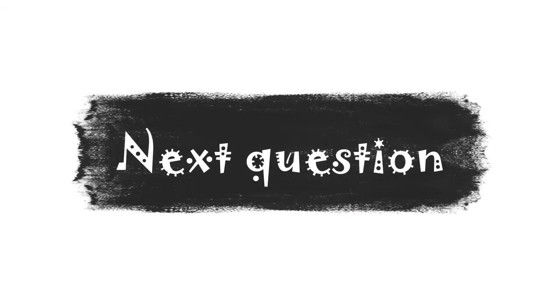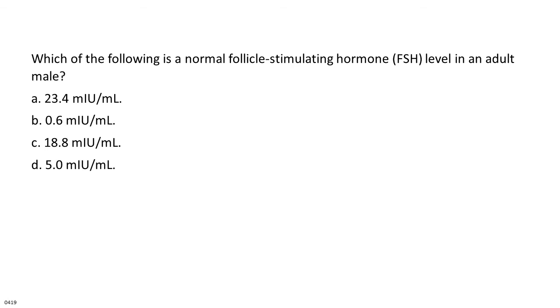Which of the following is a normal follicle-stimulating hormone, FSH, level in an adult male? A. 23.4 milli per milliliter. B. 0.6 milli per milliliter. C. 18.8 milli per milliliter. D. 5.0 milli per milliliter.